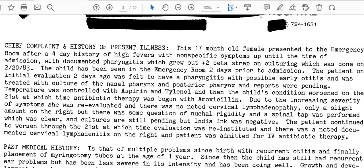The patient continued to worsen through the 21st, at which time evaluation was reinstituted, and there was a documented cervical lymphadenitis on the right, and the patient was admitted for IV antibiotics.